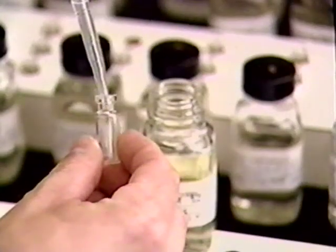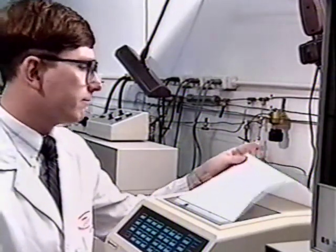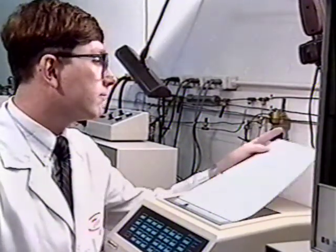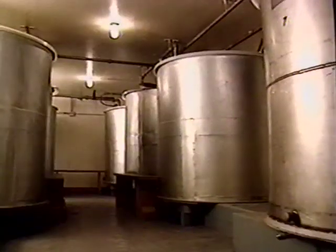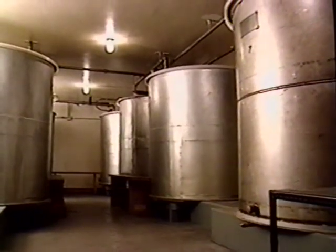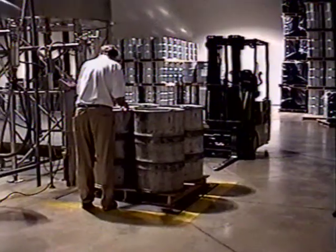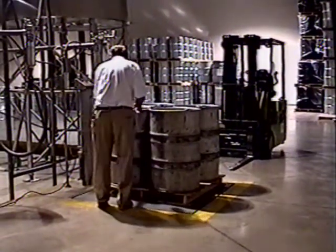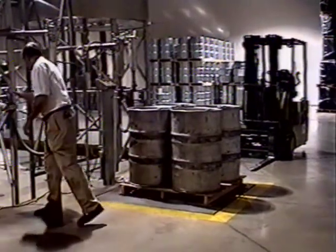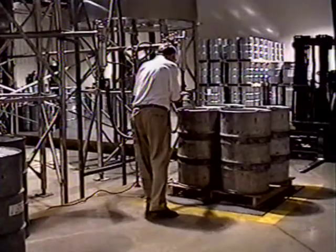The sample is sent to our Bremen facility here, where we check that oil on three different chemical analyses. That oil then is trucked back here to our Bremen location or possibly our Niles location. We know exactly which drums we want to put into which blends, and we'll sort the oil out, and then we will do a preliminary blend of all the oils.